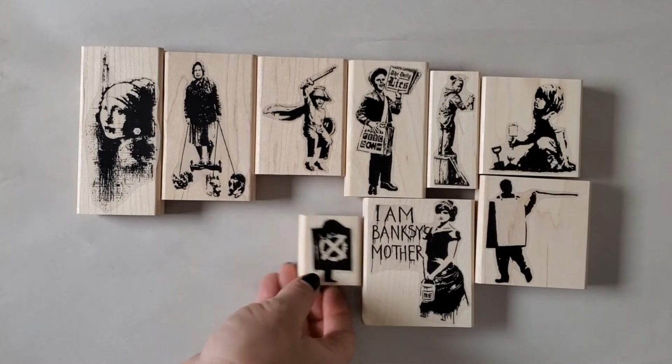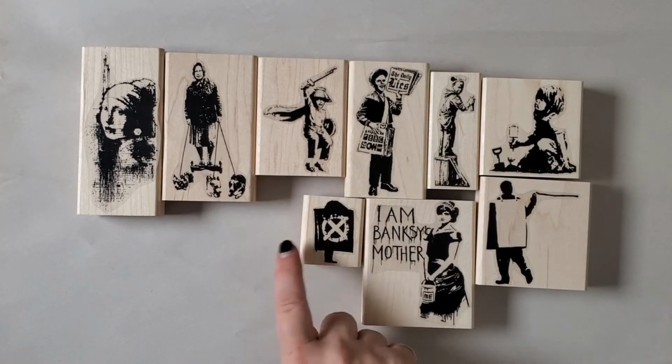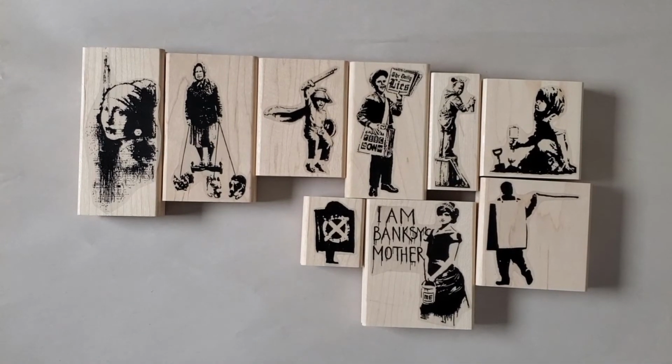Let's see, what else do we have? The Banksy no sign. I thought this was such a cool piece. Can be used in so many ways.